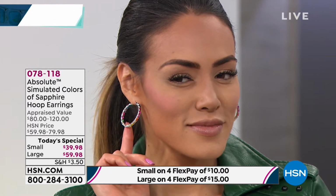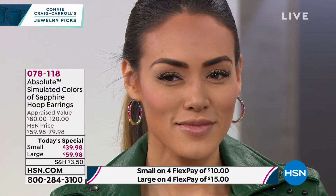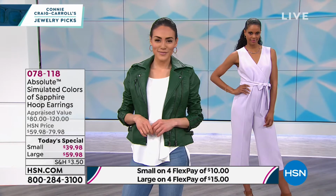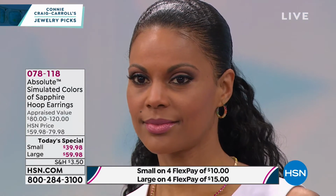And when you consider the value here too, you think about even just a sterling silver hoop at this price would be amazing, much less individually crafting these and putting these together one by one with all of these beautiful colors. And the colors, there's literally a color that will go back with everything.